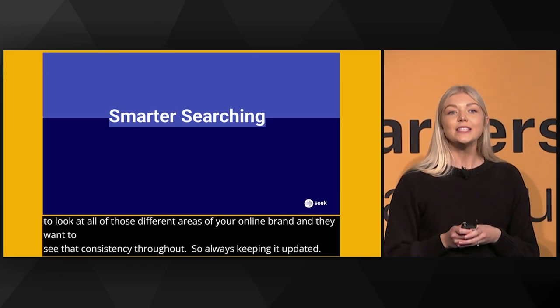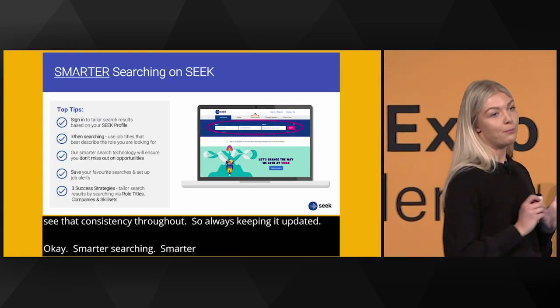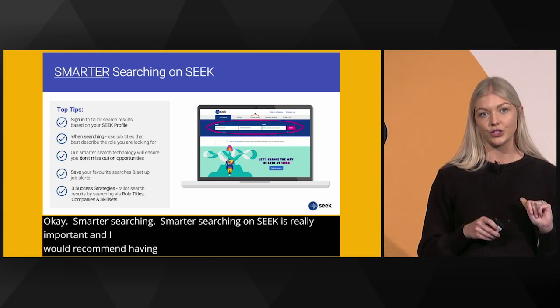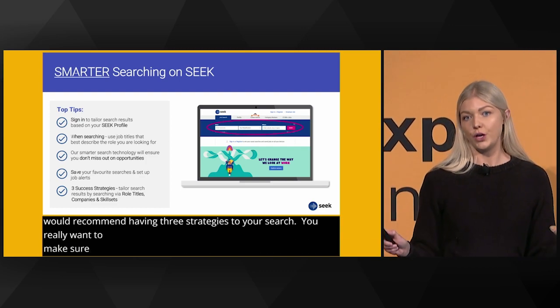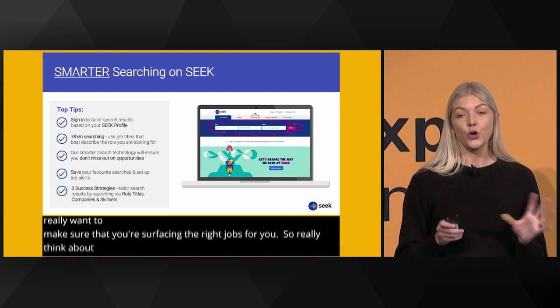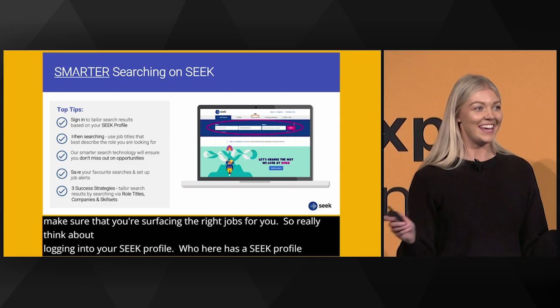Okay, so smarter searching. Smarter searching on SEEK is really important, and I would recommend having 3 strategies to your search. You really want to make sure that you're surfacing the right jobs for you. So really think about logging into your SEEK profile. Who here has a SEEK profile? Amazing, really good to see.